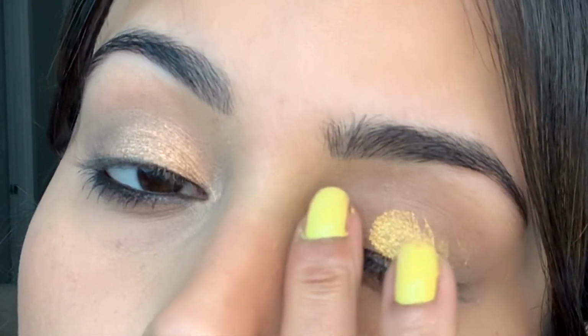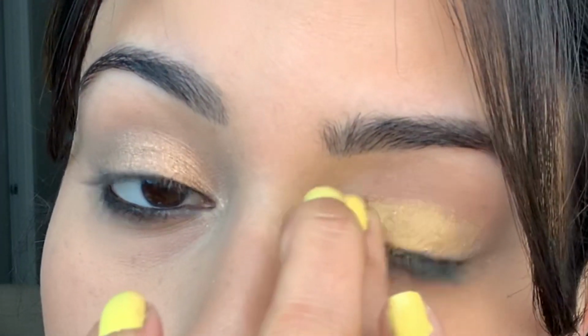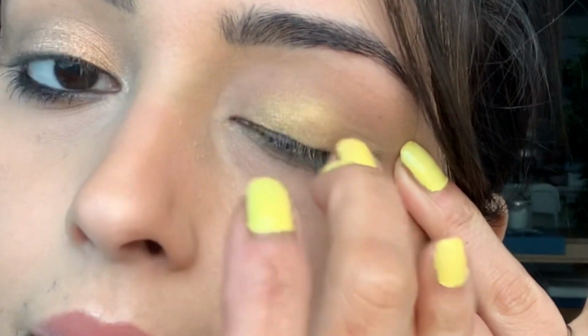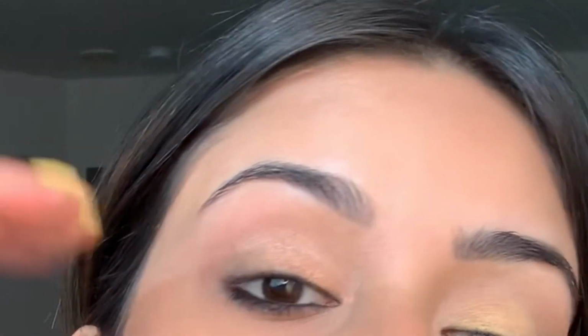I would like to compare this with the, what's it called, Inheritance. I'm gonna apply that actually on my other eye. Oh man, this is like an explosion of gold on my eye. Just gonna blend it out, and that kind of puts the colors to test how blendable they are, and they definitely are. So this is Inheritance and this one's called Yacht. So that's the difference. And I have a little bit of sun rays coming in, so you can tell how it looks under the sun. So this is more neutral and this, it stands out.